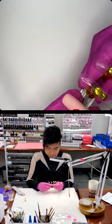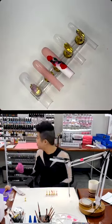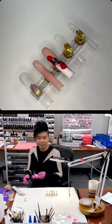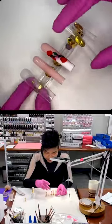Okay, now I need cream nude applied on all the nails. I would do this, two coats for each nail.